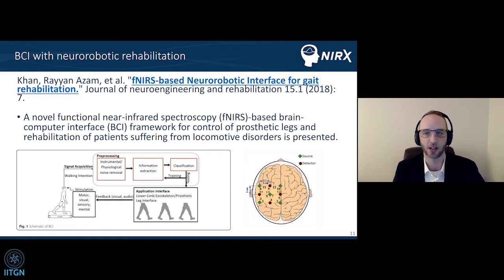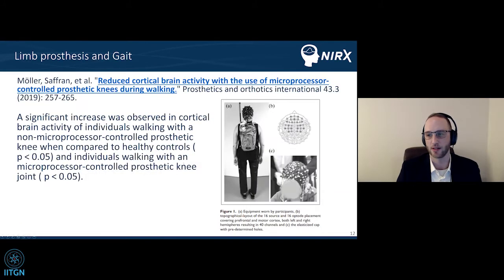This particular publication was BCI with neurorobotic rehabilitation. It is basically showing a novel functional near-infrared spectroscopy based brain-computer interface, again BCI framework, for control of prosthetic legs and rehabilitation of patients suffering from locomotive disorders. So you see a little diagram there. It's an excellent publication. In 2019, we have Muller et al.